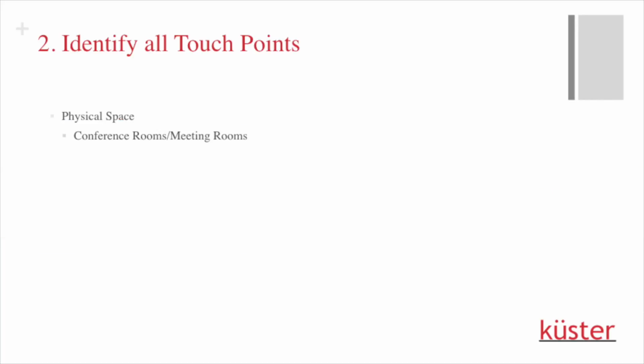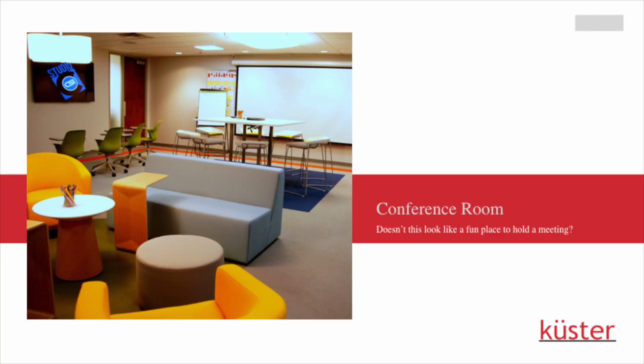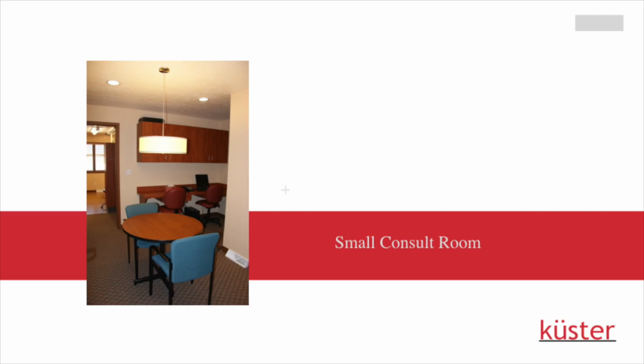And don't forget, if you're inviting your clients into your space for meetings or conferences, what emotions is your meeting and conference room evoking in those clients? Here's a marketing conference room. Wouldn't it be exciting to hold a meeting in this room? For a more small, intimate conversation, how about a small consult room?